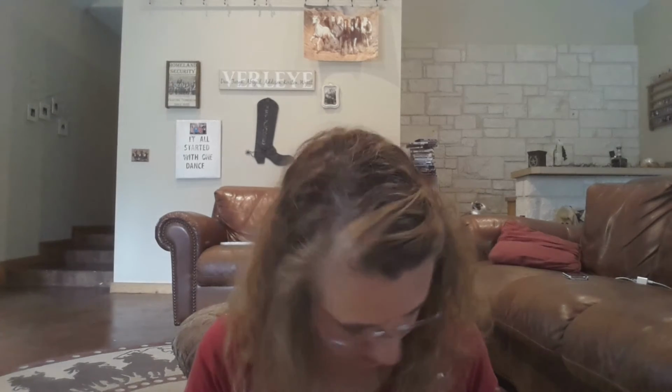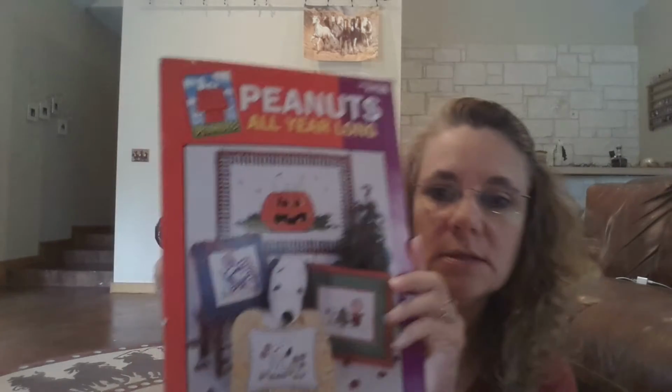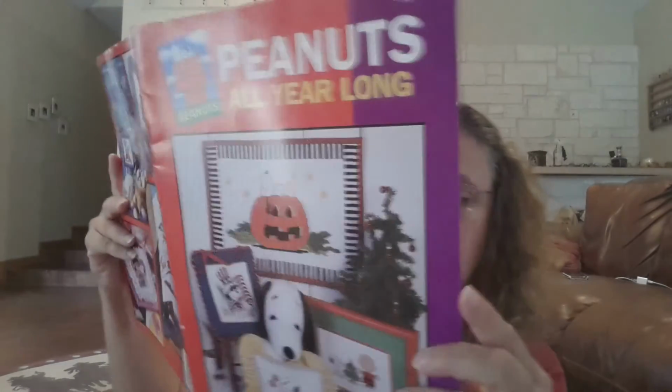And then I worked on, out of this Peanuts book, I'm doing this little Woodstock here. And so I worked on that.